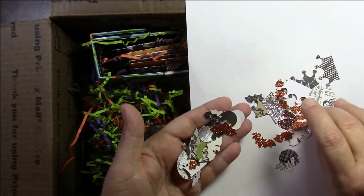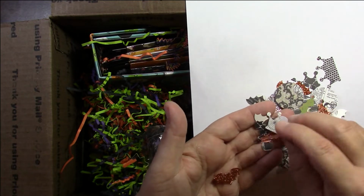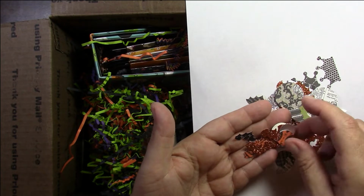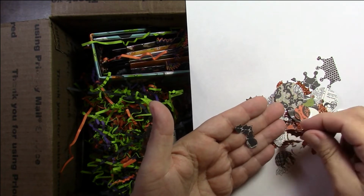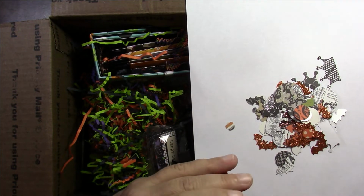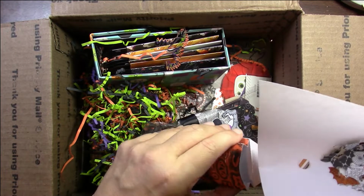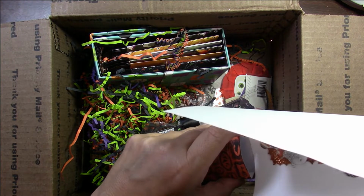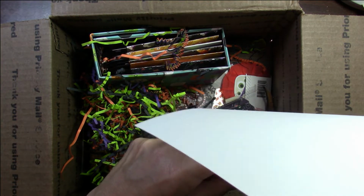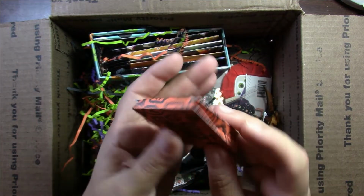I'm not going to go through all of them, or it's going to take me forever, but I mean, you get the picture. She's got crowns and bats and little punch circles with Halloween paper, and just super cute. Super, super cute. How fun. And put them all back in this little container. Okay, we're going good here. So far, so good. That must be a die, I'm assuming. Very, very cute. Thank you so much.